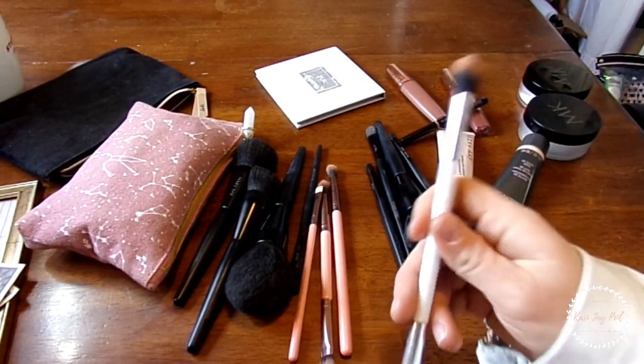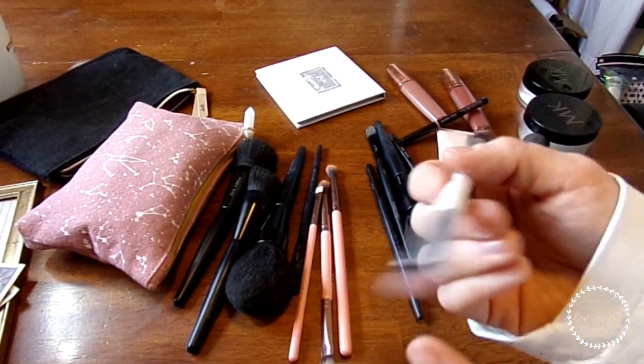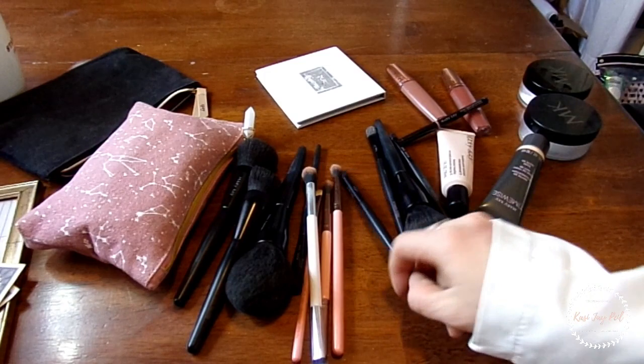This is by Farrah, and it is a really nice brush. It has this nice light edge for packing it on or for going under your lower lash line, and a nice big fluffy end for your transition. Obviously, they have the pigment I wore today on them.